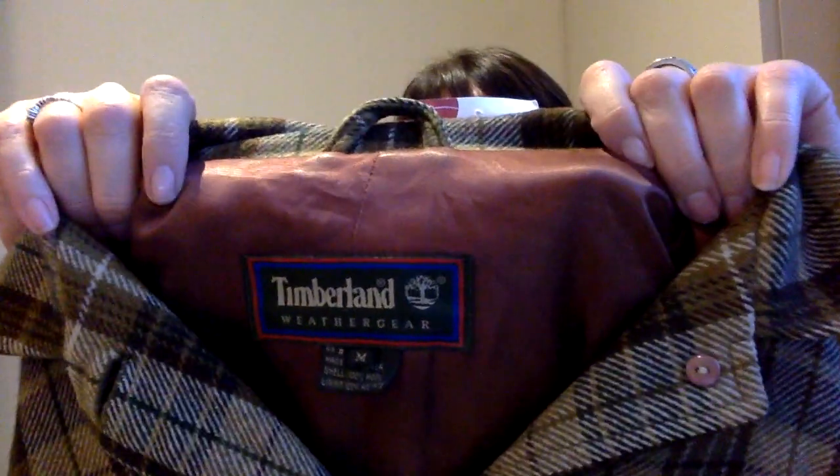I broke my own rule because I'm not supposed to be buying jackets, but I could not leave this behind. This is a lady's woolen checked vintage Timberland jacket, and I just absolutely love it. If it fit me, I'd probably wear it. It's like tweedy. But I did pay up for it.